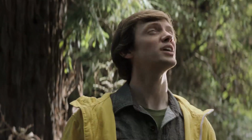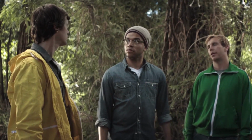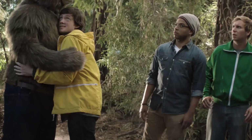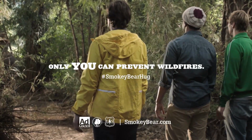There's a lot of tree branches and dry brush over here. We should probably move the bonfire over there. I'm guessing Smokey liked that idea. And we're out. You got plans? You bet.